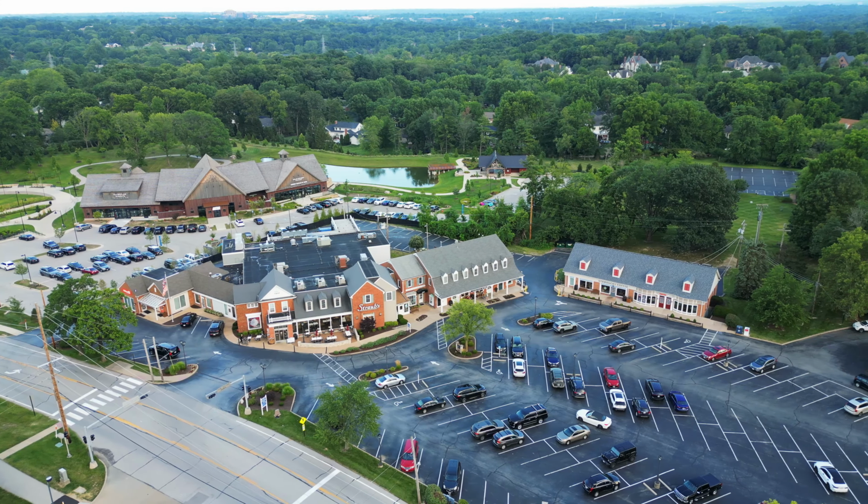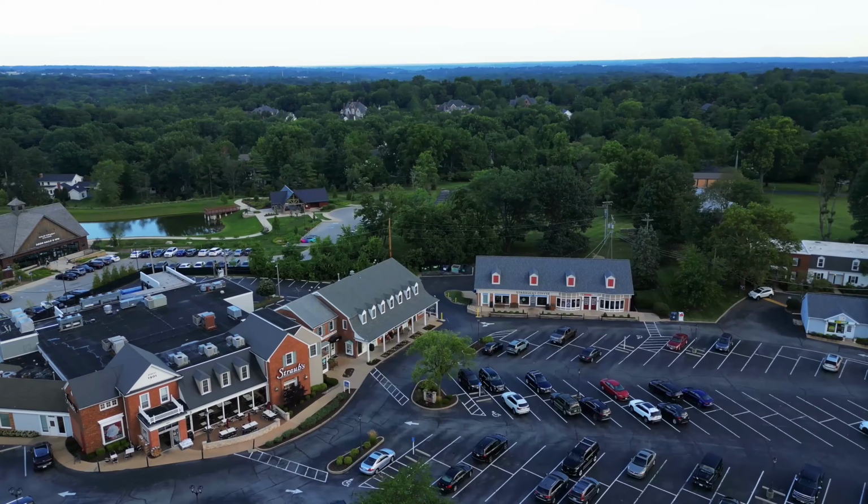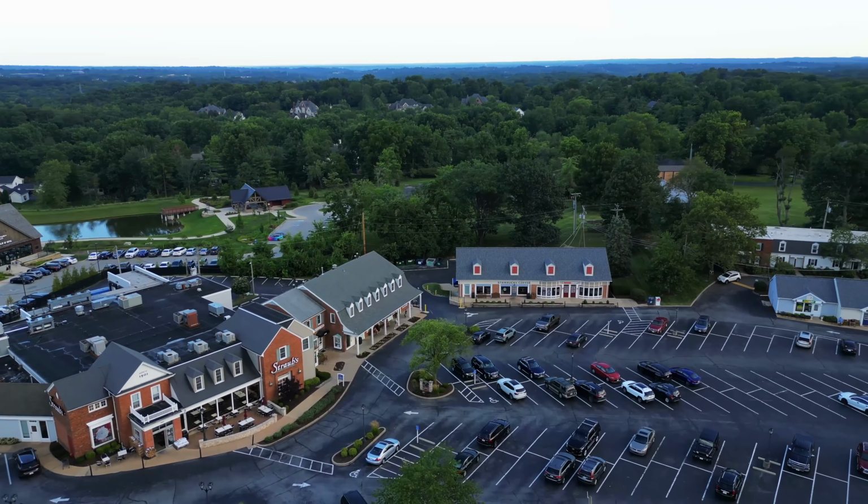Now, right in the middle of Town and Country at Clayton Road and Mason Road is the town center. So this is a cute little shopping center in the middle of Town and Country. There's a Straub's, there's a Starbucks, there's some local stores right there.